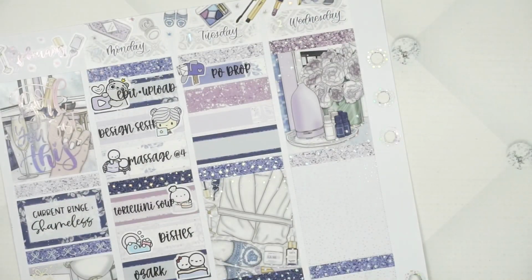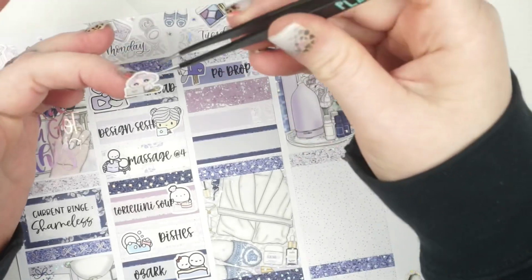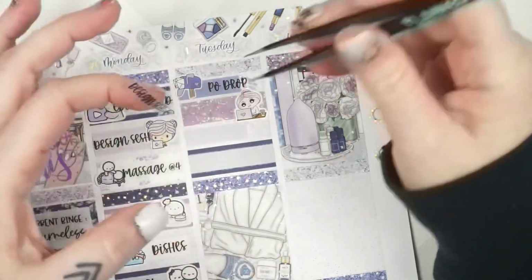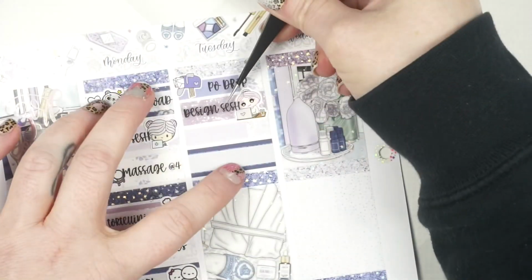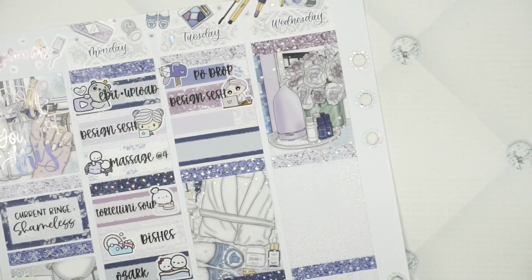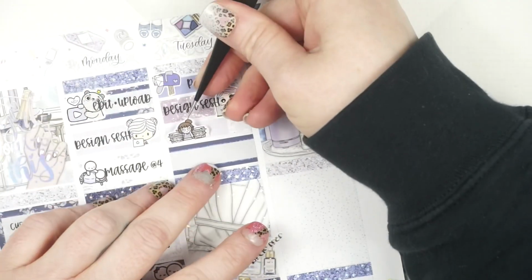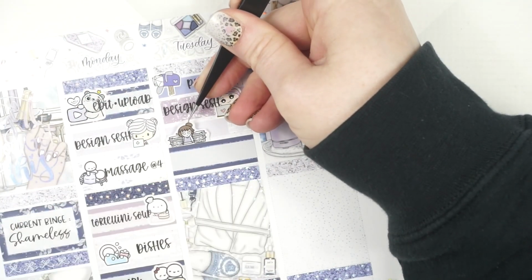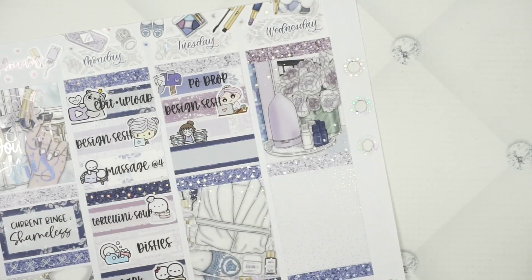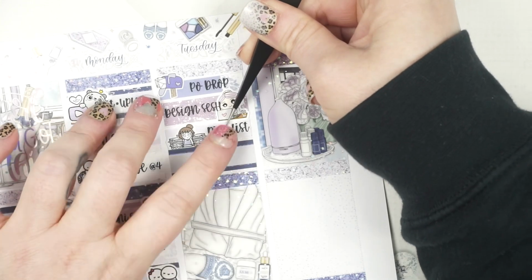Alright, so I had a design session this morning. This is from Fox and Cactus, one of the new pastels, or maybe the cotton candy girls that came out of their vault for a limited time. And then I did the pick list this day. This is from Stick with the Plan Co., but I cut it off pretty hardcore because it actually said procrastinating down here. But I think that's cute. That's crooked, but now it's on there.